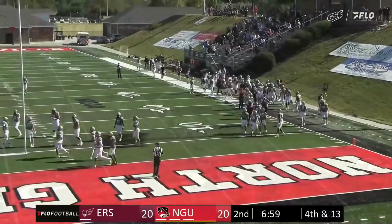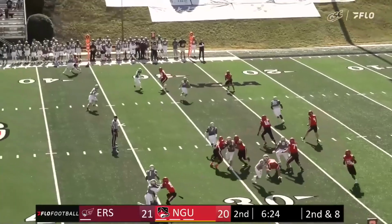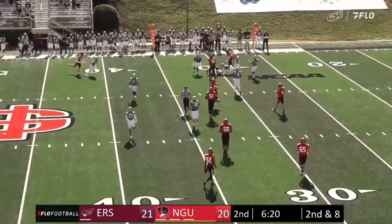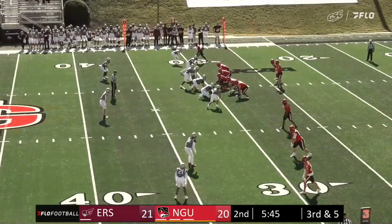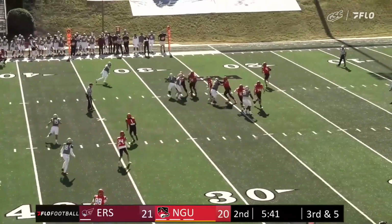The punt is hit by North. Quick little screen now to Williams. Williams doesn't really have much room, but does what he can with what he has. Gets about 2 yards. It'll set up down here. Big third down and 5 coming up. Ramirez drops back to pass.